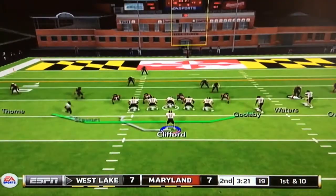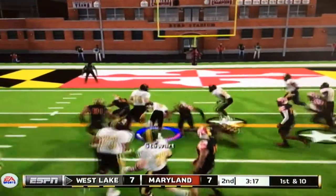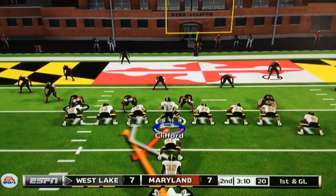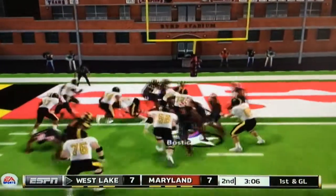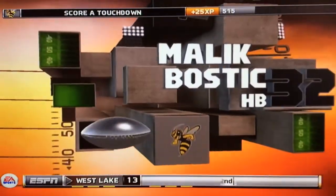As C.J. Clifford is alone in the backfield. Cliff Stewart in motion. It's a jet sweep for Stewart. Stewart breaking tackles, gets 11 yards. It is 1st down and goal at about the 6-yard line for Westlake. As Clifford handed off for Bostic. Bostic bounces off a blocker and will find the end zone as Westlake will retake the lead.